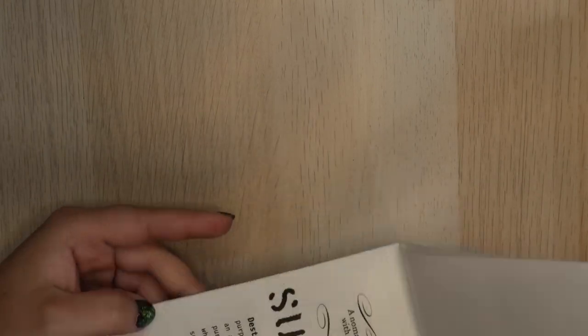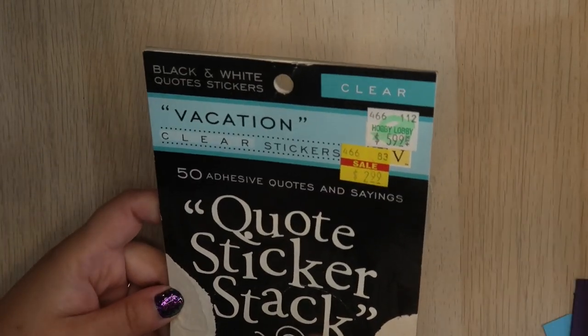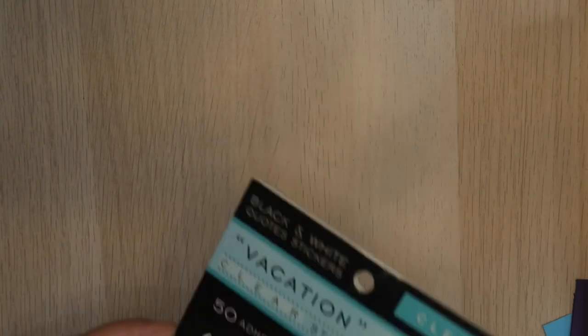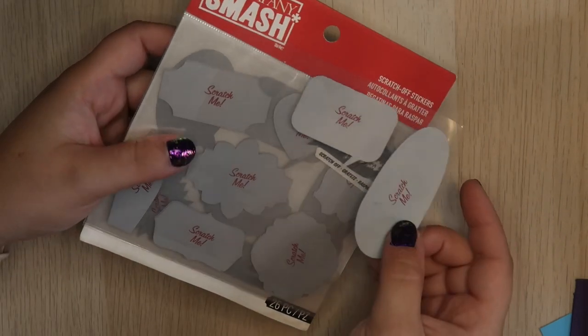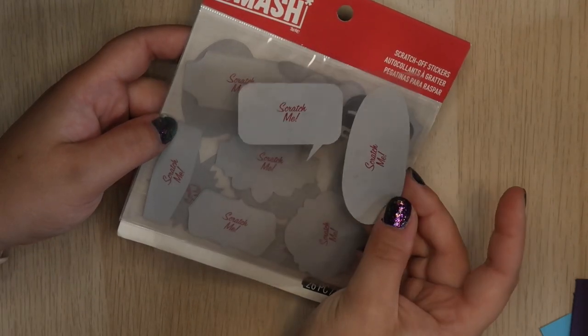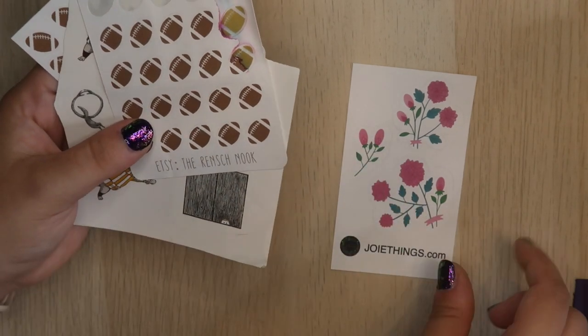These are the stickers we have left. So I have this book of quote stickers. They're all clear quotes, like random quotes. Got it for a steal, $2.99, originally $5.99. I have all of these standalone stickers. I have these really cool scratch off stickers that I actually have 2 unopened packages of, so these are fun. I have some random stickers like these I got for free from an Etsy purchase.